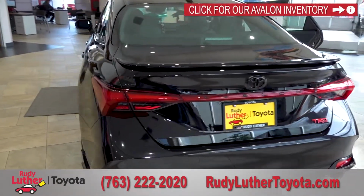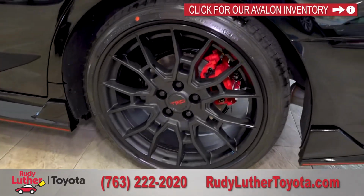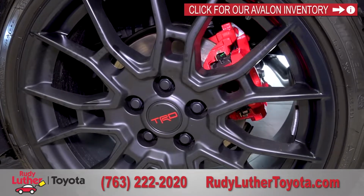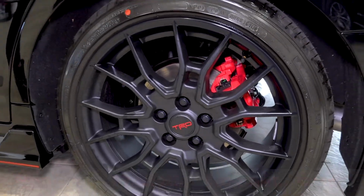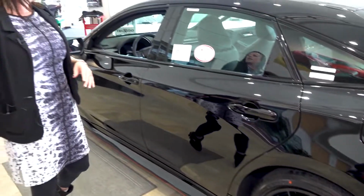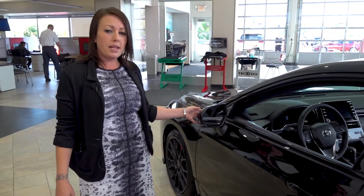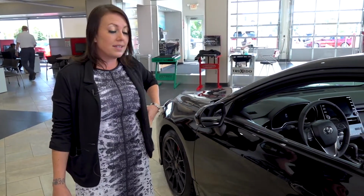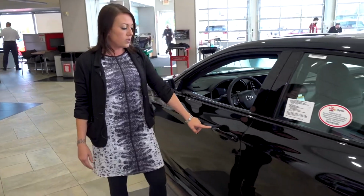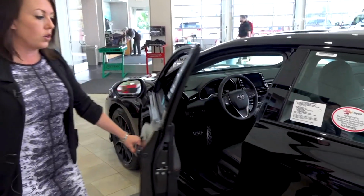And let's take a look here at the TRD wheels. These 19-inch wheels are specific to the TRD trim level, and you can also see that it has the red painted calipers with the large rotors for greater stopping power. And then of course we've got the standard blind spot monitoring as well as keyless entry. So you're just going to keep that in your pocket. You're just going to push these lines right here. It's going to lock the doors. If you want to get in, you just grab the door handle and open that right up.